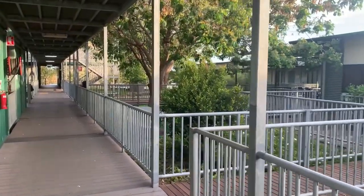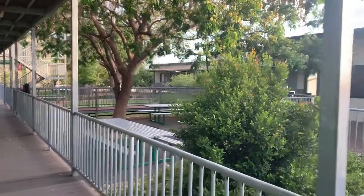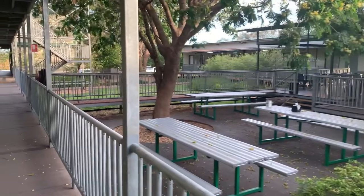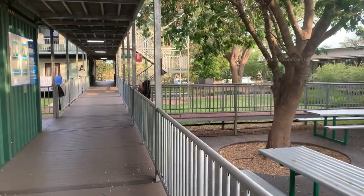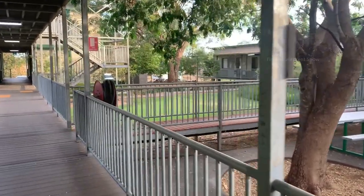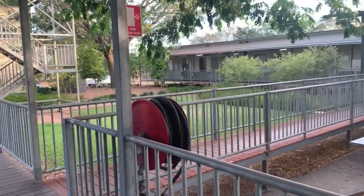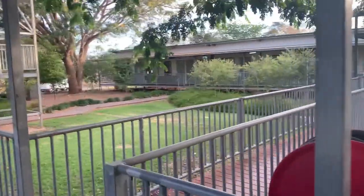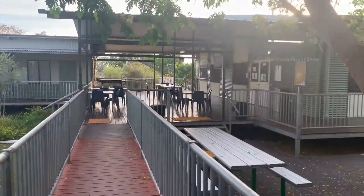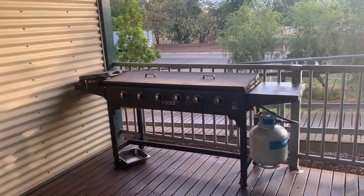Alright guys, the next place we are going is mess area. Let's go there. You can see there are a few big trees and this place is shady. They also got few benches under the trees so that people can sit and relax in the evenings. This is the dining area, guys. There is a barbecue machine at the dining area, guys.